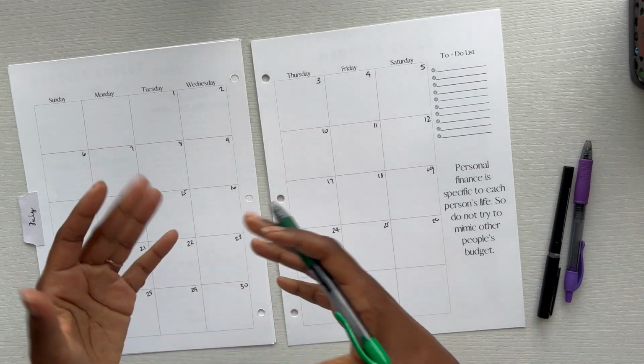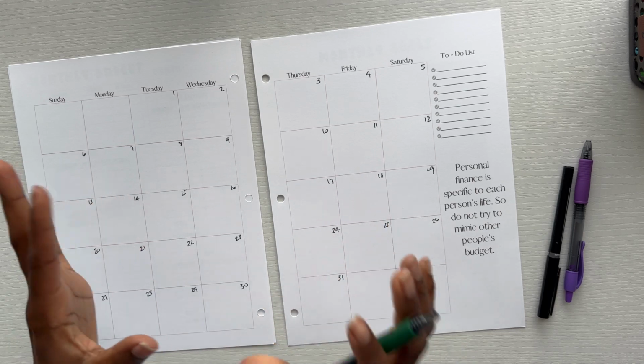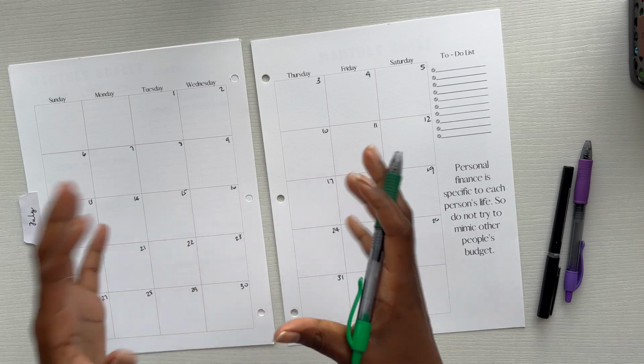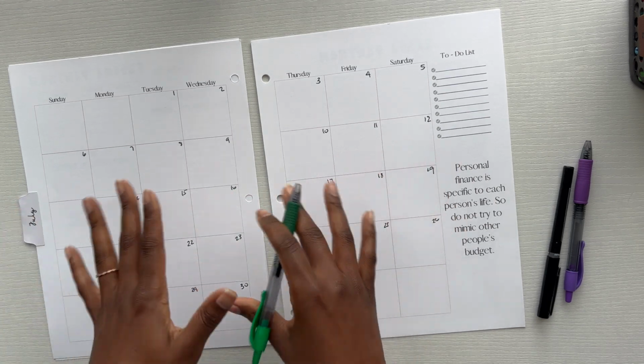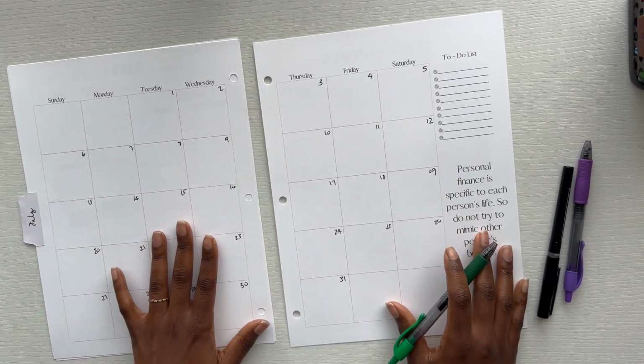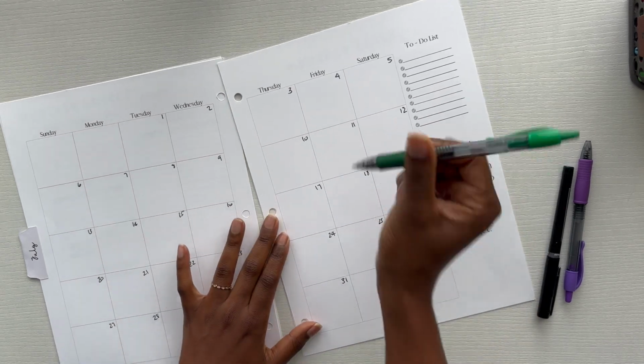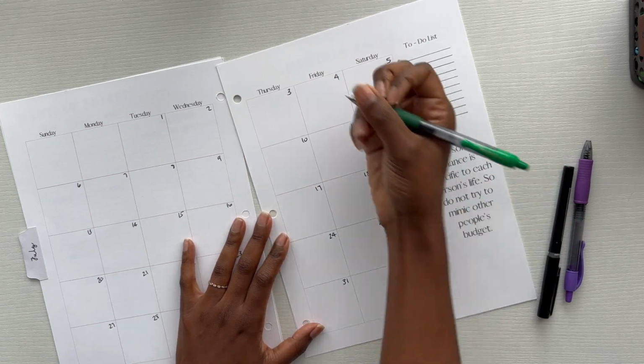So my husband and I both get paid bi-weekly, and we get paid the same week. I get paid on a Thursday. My husband gets paid on a Friday, but just for semantics, we just go ahead and put them both for Friday. So we get paid on the 4th of July. So we're going to put payday here. Obviously, that's also a holiday.